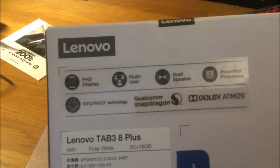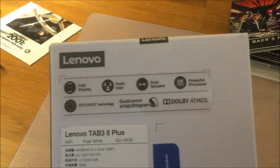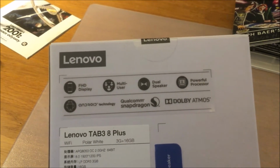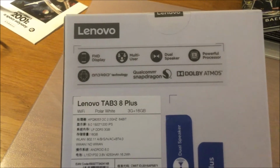It has Dolby Atmos. It really does something with the sound. The sound is a bit thin when you compare it to a big bassy iPad Pro speakers and stuff, but there's some good sound in them.